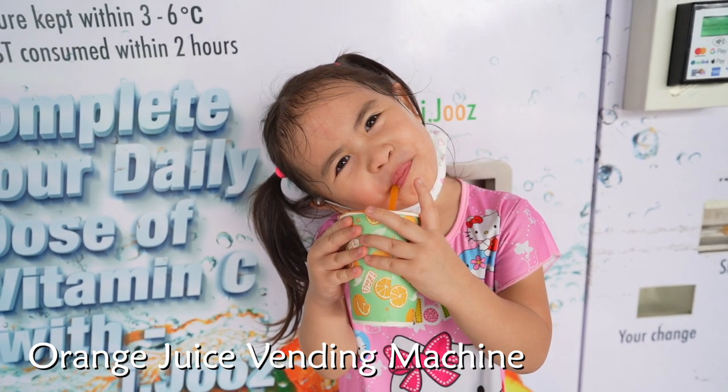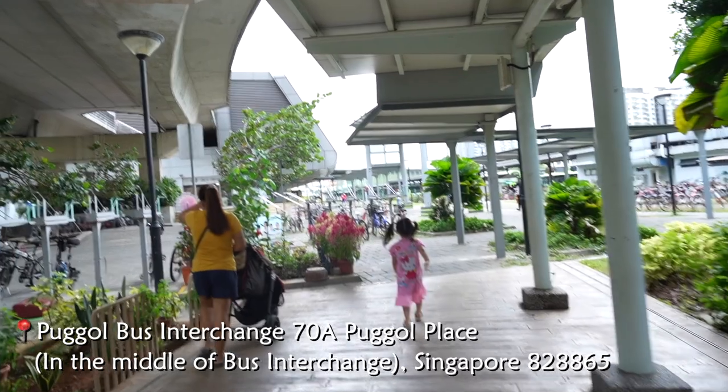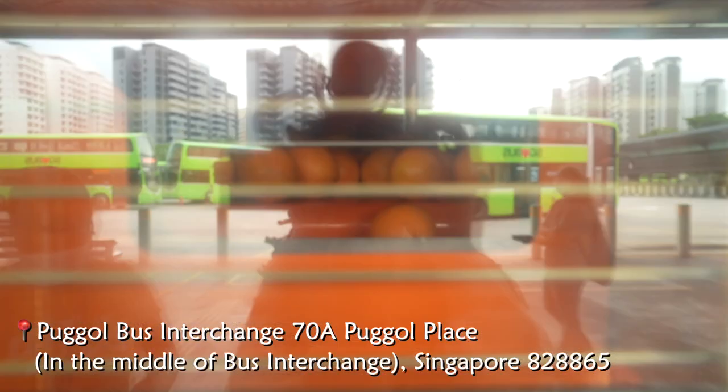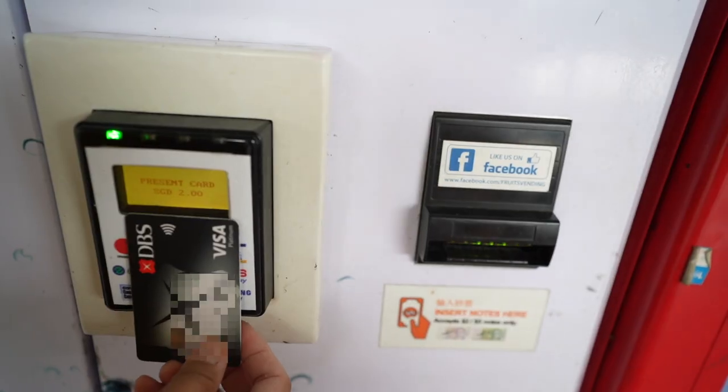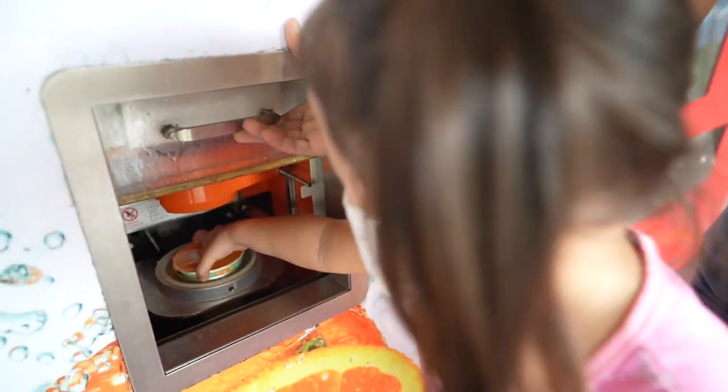Next up is Kayla's favorite OJ vending machine. Conveniently located in malls, bus stations, and groceries, this machine makes freshly squeezed orange juice easily available anytime in an autonomous way. Just tap in your card and wait for your drink to finish and enjoy. Perfect for any weather.